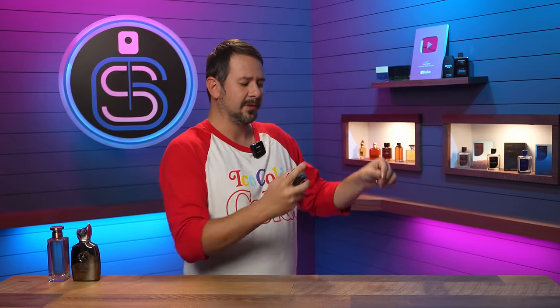Actually, it's not completely different. It is an Yves Saint Laurent clone of a fragrance in the same line as Baby Cat, yeah. But this is also extremely, extremely well done. In general, of all of the fragrances that I've smelled from this house, they've been very high quality. Actually, more so than just about all the other clone fragrance lines out there.